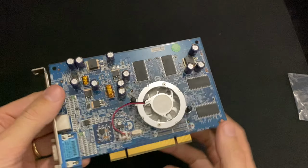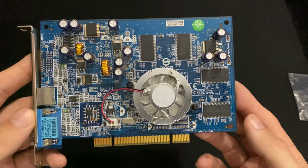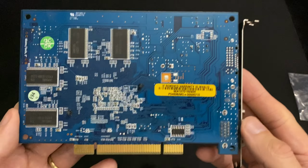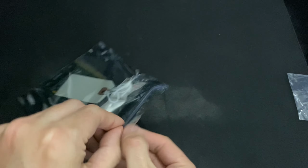And this is probably one of the best GPUs that I can use in my Pentium 4 Windows 98 retro build. It's a GeForce FX 5500. You know, when it's combined with the Pentium 4, it's a really solid system.